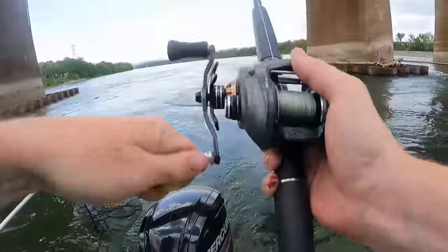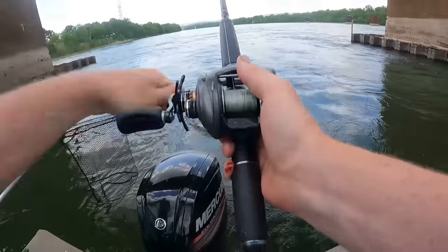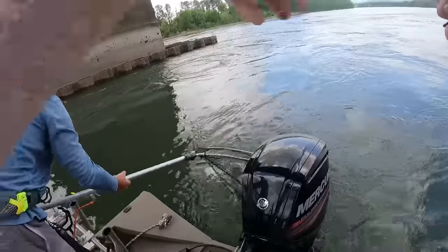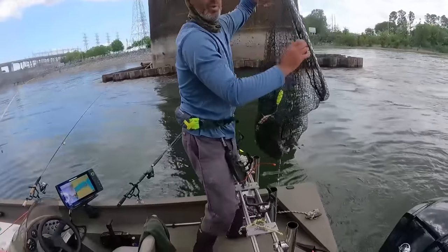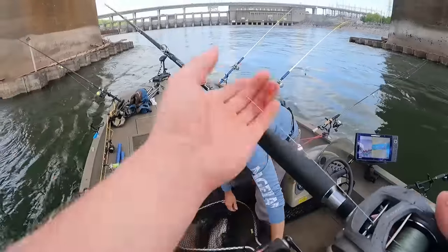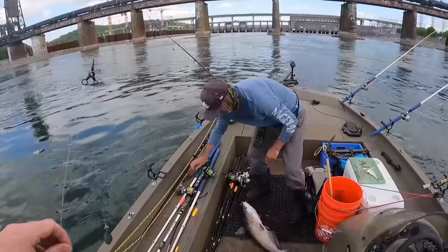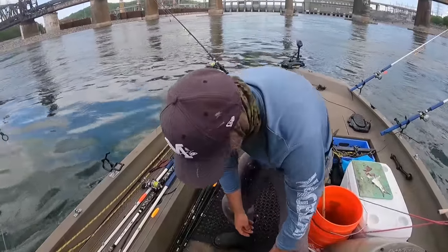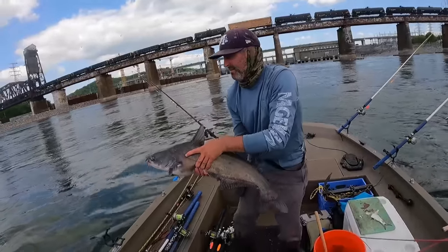God, here he comes. Bump. First bumping fish in your boat. Catching them four ways. That's the first bumping fish in my boat. You damn christened it. Well, there's our bumping fish, guys. First bumping fish in the boat. Ever. Let's see him. Not a bad fish. Mean as hell.